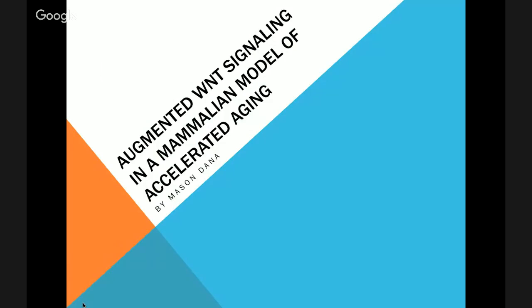Hello, my name is Mason Dana, and I'm presenting the research paper Augmented Wnt Signaling in a Mammalian Model of Accelerated Aging.